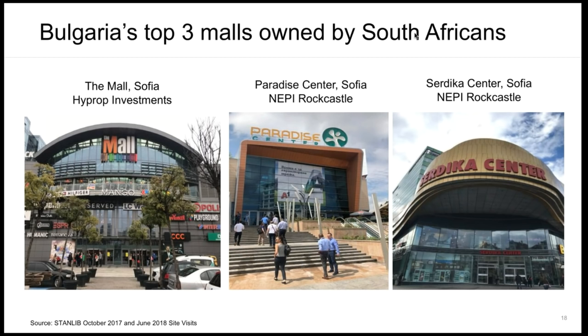If you go to Bulgaria and Sofia, the top three malls are owned by South African companies. We visit all these companies and actually took all these pictures on the site visits, to get a sense of how they trade. As I mentioned, they're doing 7, 8% sales growth. Good tenants, you've got your Mango, Tommy Hilfiger, all those European brands, LC Waikiki, and they do very well. And then Paradise Center, that's the best mall in Sofia. We talk to people on the ground, they love this shopping center and it trades very well. And then we've got Serdika Shopping Center as well, doing well.